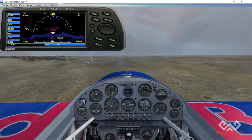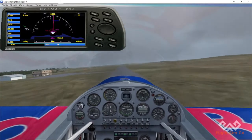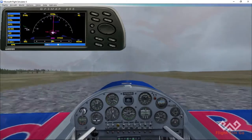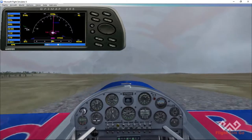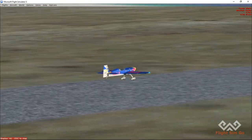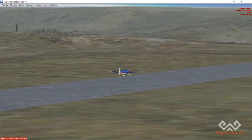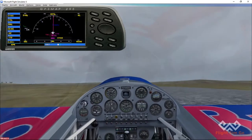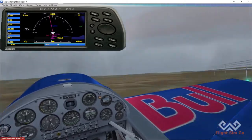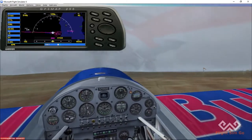Much idling here. Let's get it to a nice rate of descent and just let the speed bleed out. Oh, it's still too fast. Whoops. Well, we were still going too fast. Whoops. Well, that was a pass. They're gonna be trying us for that.